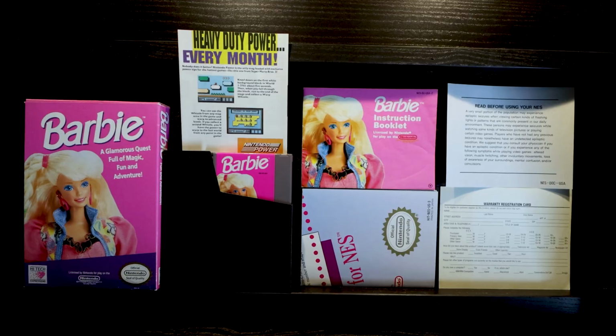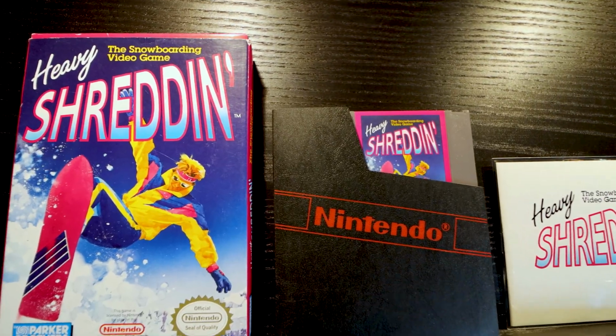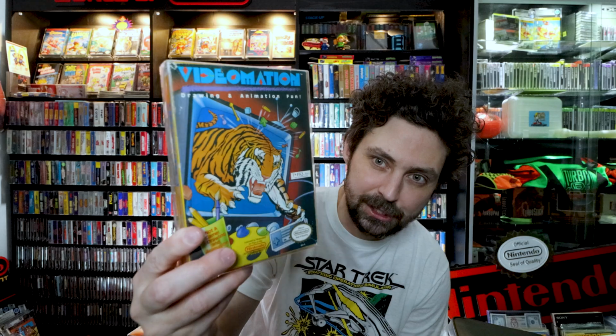So first up, we got Barbie. Super clean copy of this game. This is actually a pretty hard game to find. Nice CIB like this. This came off of eBay. Next, we have Heavy Shreddin'. I actually picked this up at a local game store in the Huntsville area that I like to pop into.